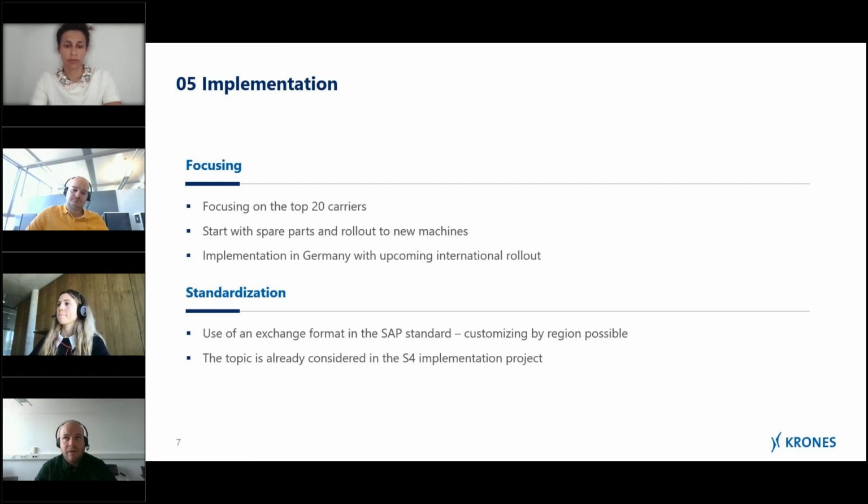So we made some testing in our pilot region Thailand, and we decided not to do customizing of the interface. We preferred to do a process adjustment in the logistics department in Thailand so that we can use the same interface as in Germany. Also, our topic is already placed in the S/4 implementation project, so that they keep in mind that we will need this interface also for the new SAP S/4HANA system.